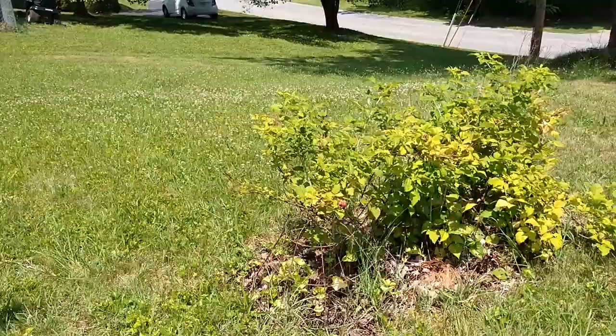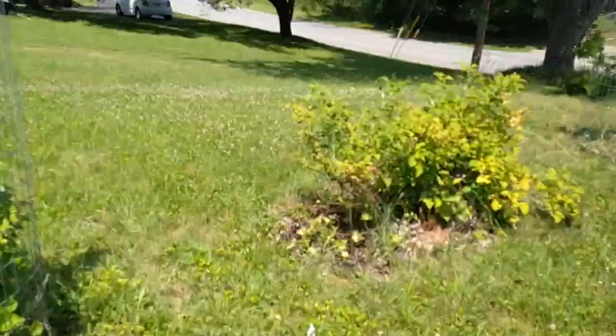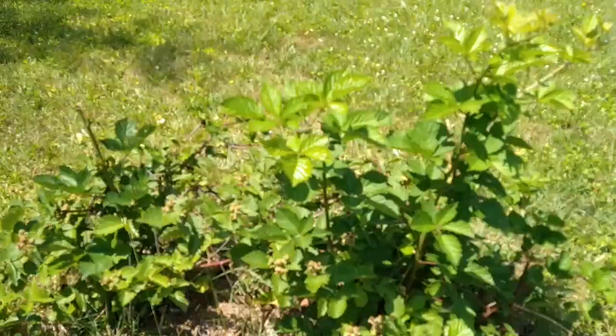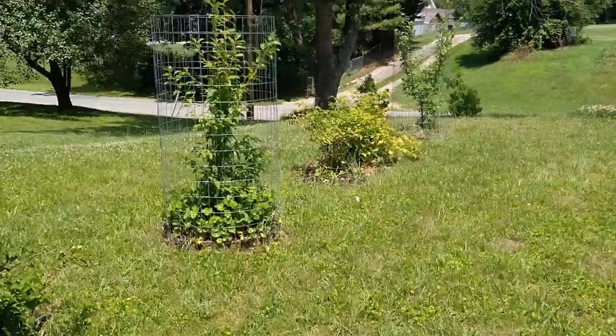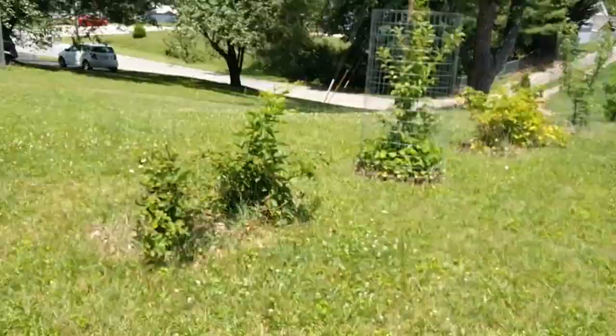Here I have a clump of brandywine raspberries. They are also a little sad too because the deer seem to like them. And some thornless blackberries over here that the deer also have been kind of stripping. So my goal is to be able to put a fence around this area at one point, but that's definitely going to be a little bit down the line. Supplies have definitely gotten more expensive during COVID, so I'm probably going to have to put that off for a little while.